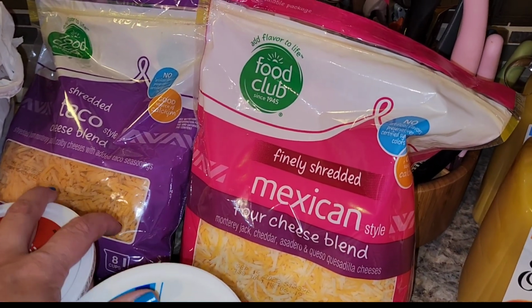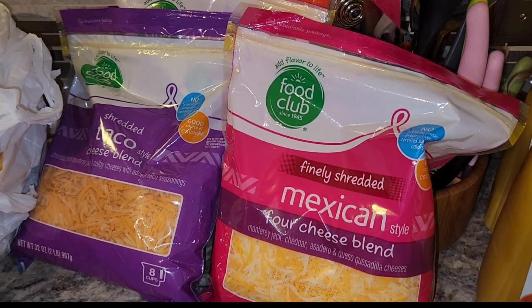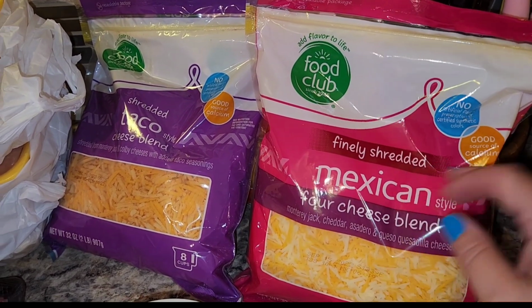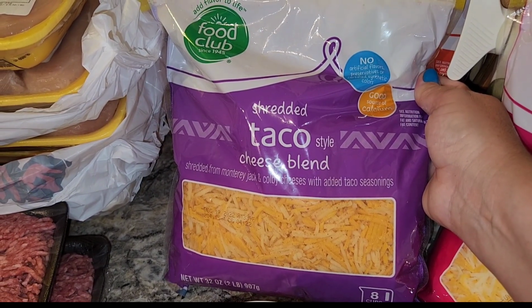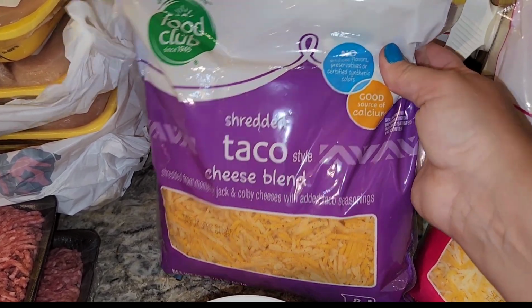Then we've got cheese. Anybody that's watched my grocery hauls before knows that we love our cheese. So I got a Mexican style 4 cheese blend. My hubby really enjoys this taco cheese blend. He likes making quesadillas with it. It's not my favorite because it does have taco seasoning in it.